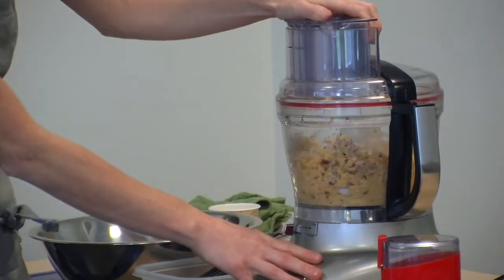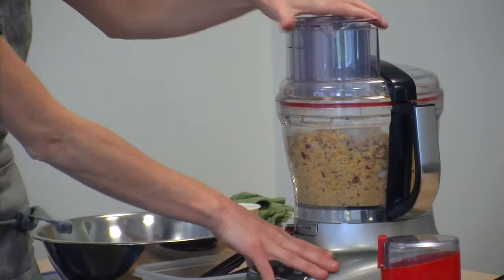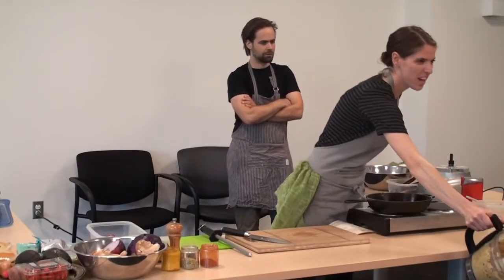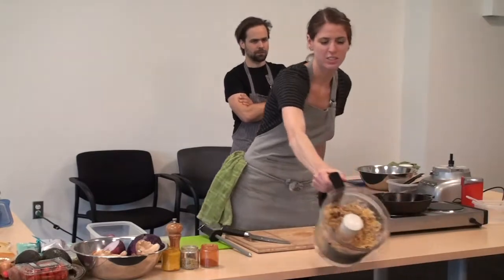It's the texture that you want. So this is what it looks like. So it's kind of the texture of tuna fish or something.